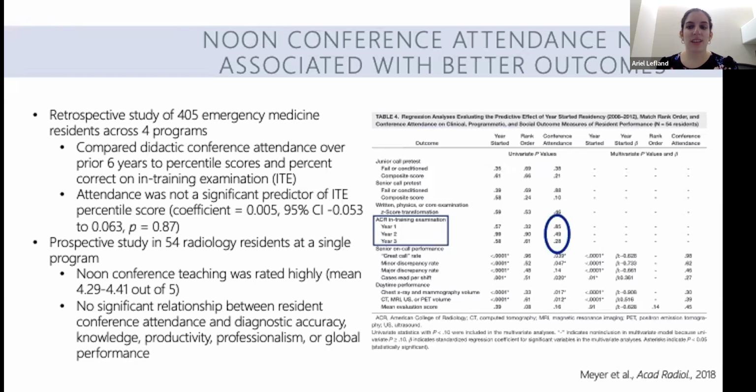A retrospective study in emergency medicine residents found that attendance at noon didactics was not a significant predictor of in-training examination scores, and a similar study that was prospective in radiology residents found that residents who avoided conference were indistinguishable from those who attended conference in a wide range of clinical and knowledge-based performance assessments, including their in-training examination.